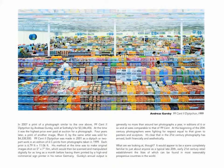At the beginning of the 20th century, photographers were fighting for respect equal to that given to painters and sculptors. It's clear that in the 21st century, photography has arrived, both financially and aesthetically. What are we looking at, though? It would appear to be a scene completely familiar to just about anyone as a typical late 20th, early 21st century retail establishment, the likes of which can be found in most reasonably prosperous countries in the world.